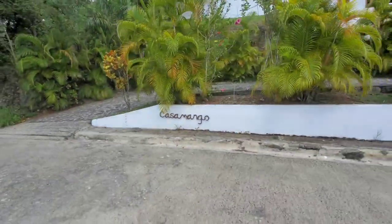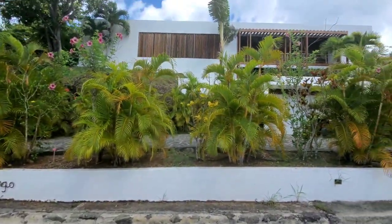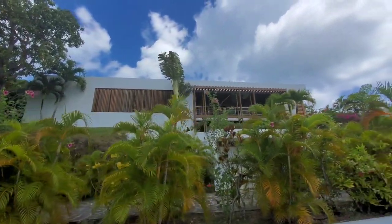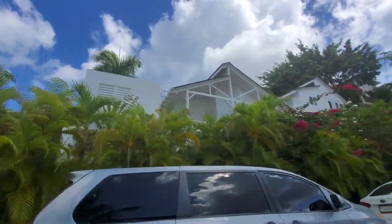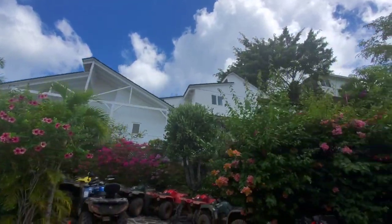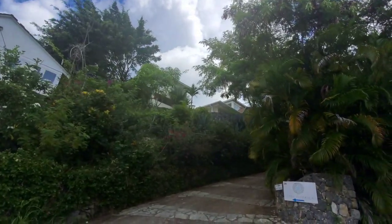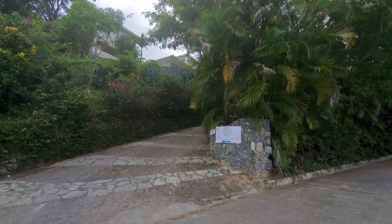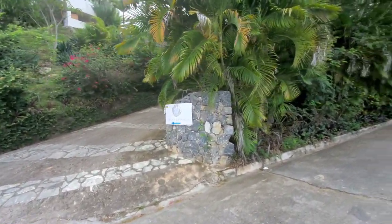Casa Mango is on the left right here. Another gorgeous hilltop villa that we pass on the way up to our place. Look at all the ATVs parked up in the driveway. Like I was saying, it's really quite a big deal. Now that villa right there, Esfrica, if I'm pronouncing it right, is one of the highest priced villas in all of Las Terrenas.